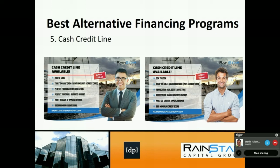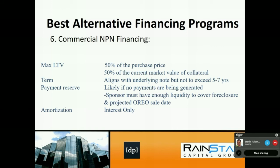Okay. So transitioning now into the final program. This final program is going to be more for the folks on the call that are actually acquiring commercial non-performing notes. Okay. So while I mentioned earlier in the call, we don't have a lot of lenders that want to just straight up do the one-off residential non-performing note purchase, we do have a couple lenders that love financing commercial non-performing notes. Okay, they built a pretty large portfolio with it.